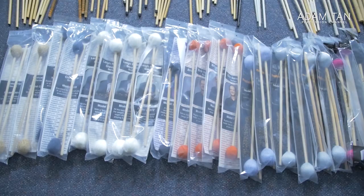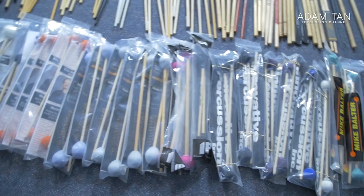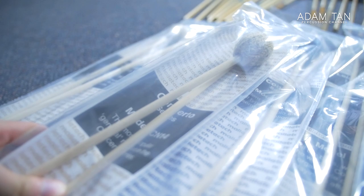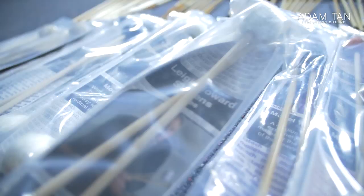And some of them have not been reviewed on the show yet, so I'm just keeping them in the bags for longevity. Concerto CN14s from Mallet, as well as the CN9s. I think this is like a very general Mallet series. More Lee Howard Stevens mallets.